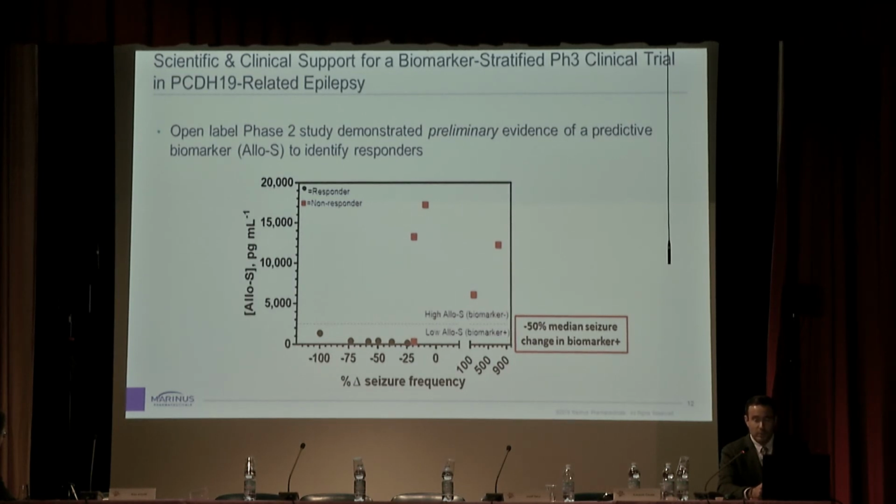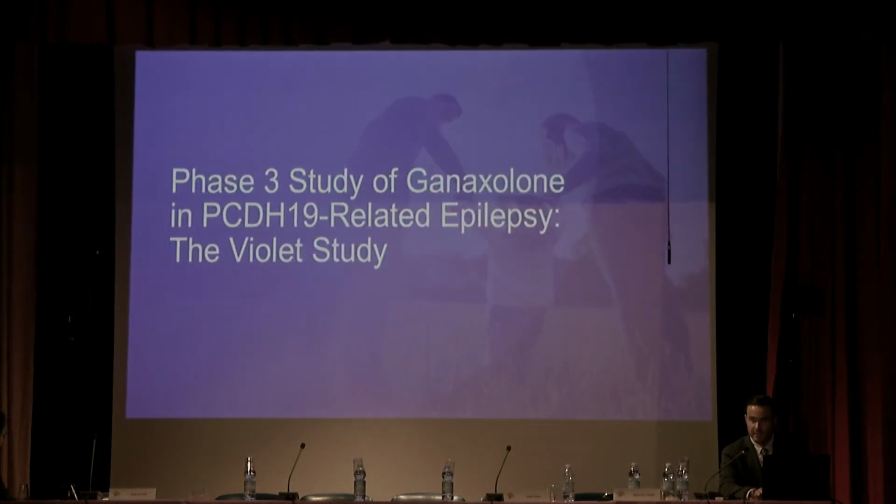And so we do recognize the limitations of this analysis. It's in 11 patients. It's in a post-hoc analysis. However, nonetheless, we do feel like these data were compelling enough to study further in a larger phase 3 study.